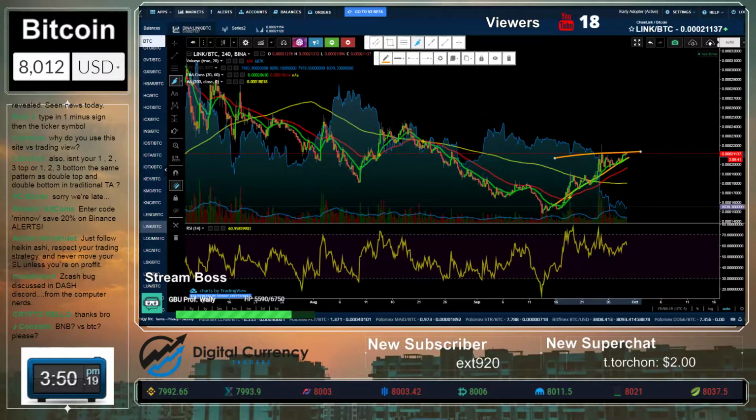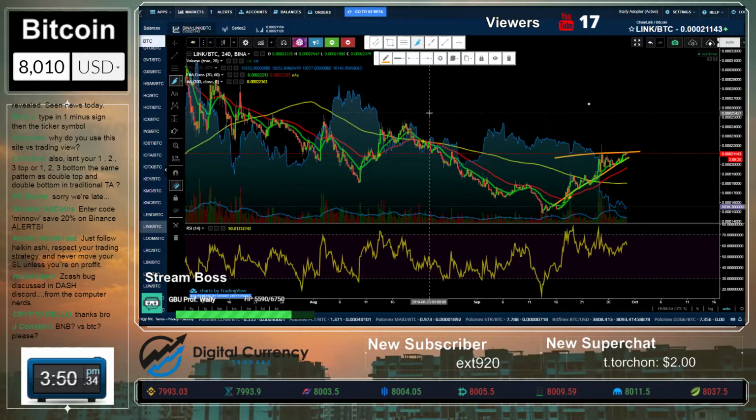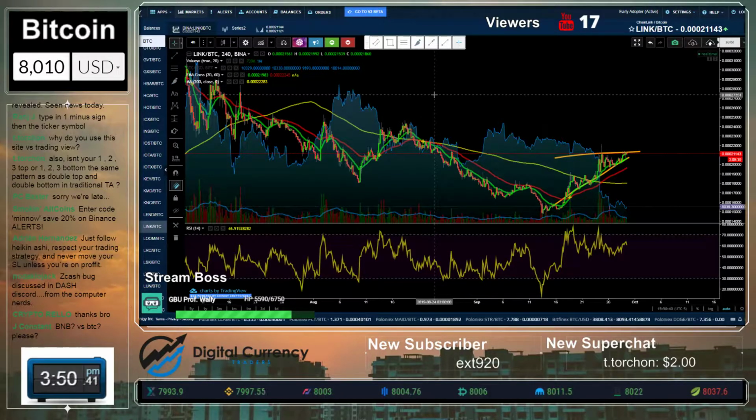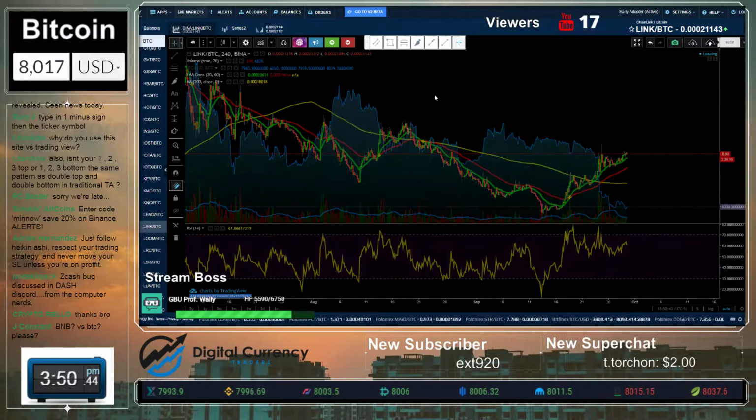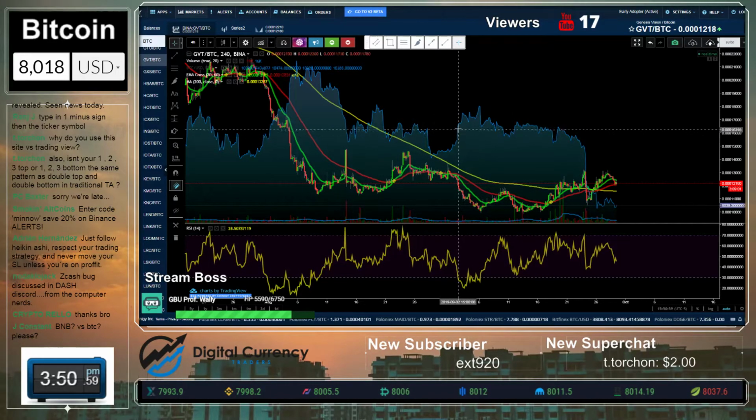Let me go on. Type in a minus sign, then the ticker symbol. Okay, I'm going to do that. I don't know. I'll practice that. I'll look for that because I do want to flip these charts upside down and look at them. I appreciate that tip. I'm just too dumb to pick it up right now.